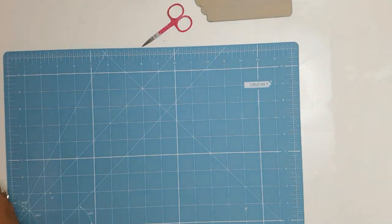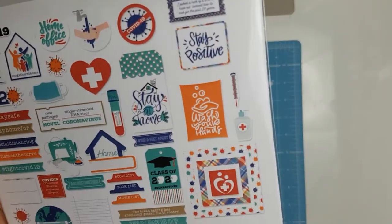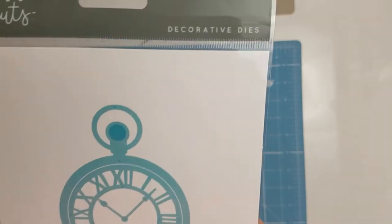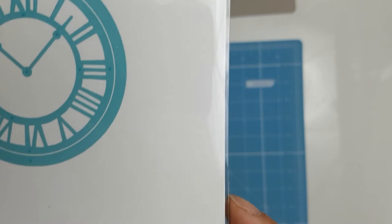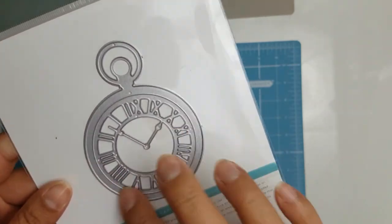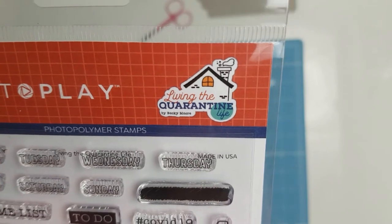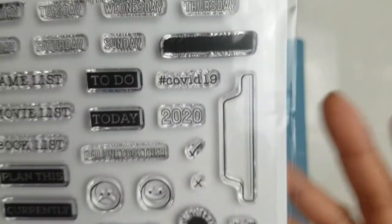And then, of course, the things that we choose for ourselves. So I picked the Photoplay ephemera, 42 pieces, and it's quite a bit there, so I'm sure I'll be using a lot of them, if not all of them. And then I also picked this decorative die from Kaiser Craft, and this one's just called Fob Watch, because it's a fob watch. Love it. Because I thought I'd like to document the passing of time and how slowly it went during these crazy times.